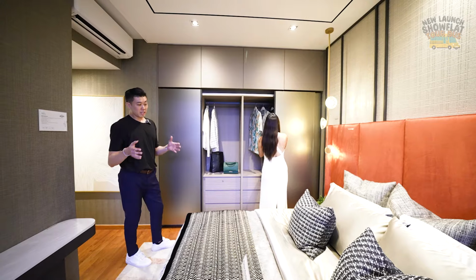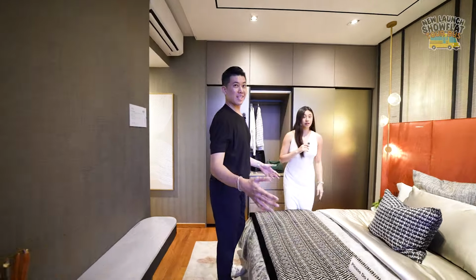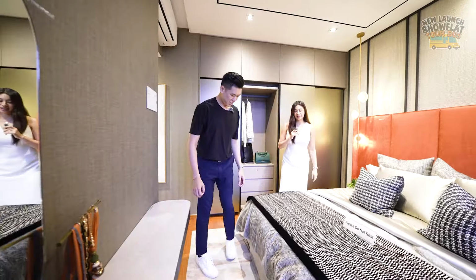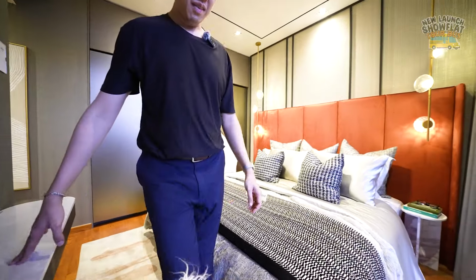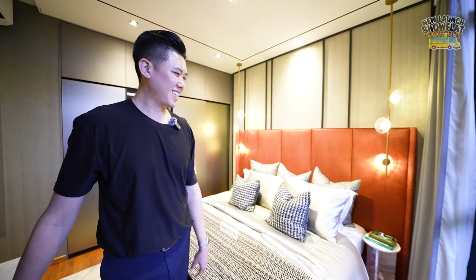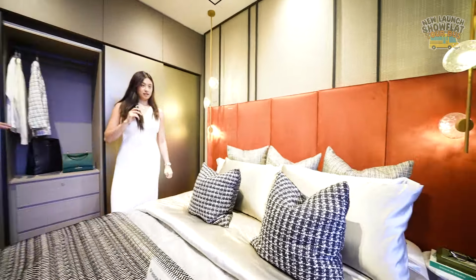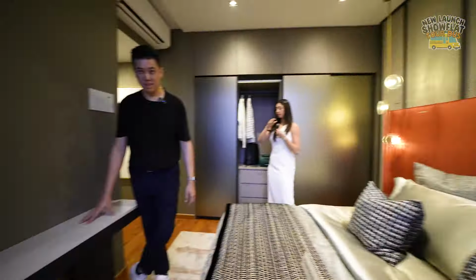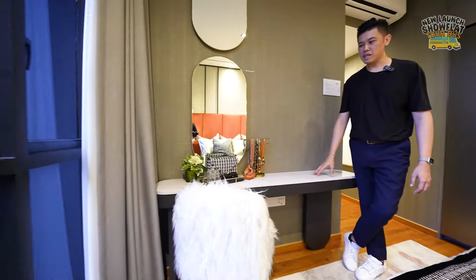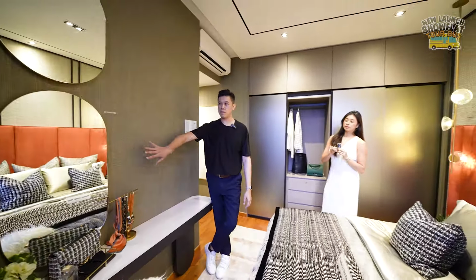But I think the room, okay, so this, Grace, this one is a king. King size. How about you measure it to see whether the measurements are accurate? So it's a king. Right? And the master can have a king plus two side tables. And not only that, you still have a vanity table right here. Of course, this one I think is a flexi space. You can also, if you want, mount the TV on the wall for Netflix.